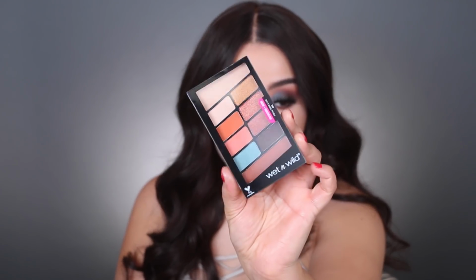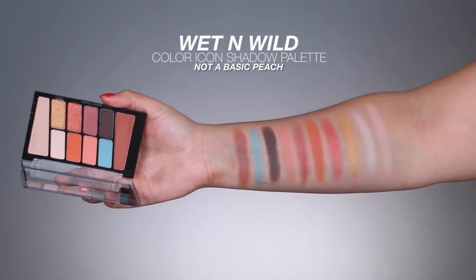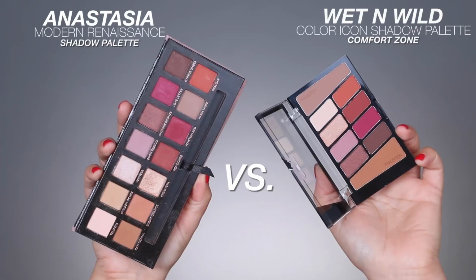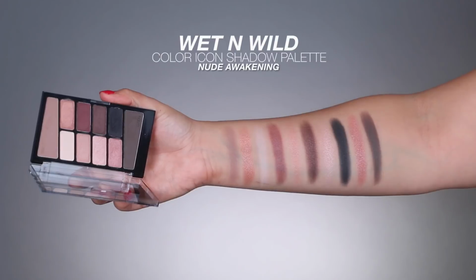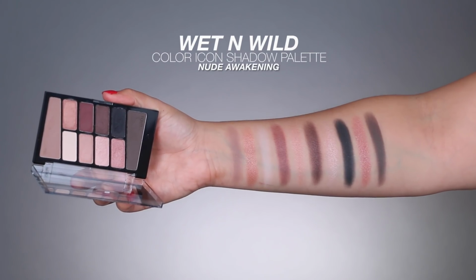But they also came out with some other colors that I will be swatching for you guys, like this one right here. They also have this one. Like, what does this remind you of? ABH Modern Renaissance? Come on now, I see you, Wet n Wild, I see what you're doing there. They also came out with this really pretty kind of neutral brown one.